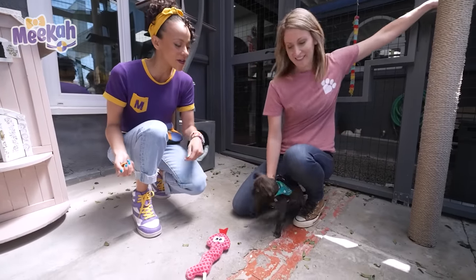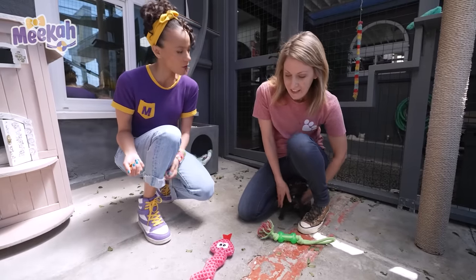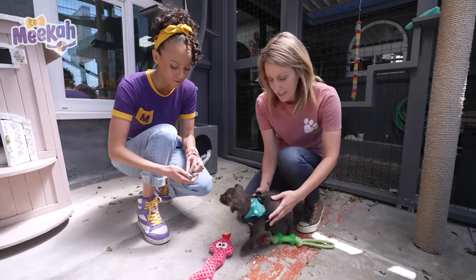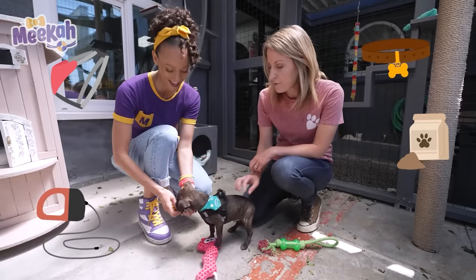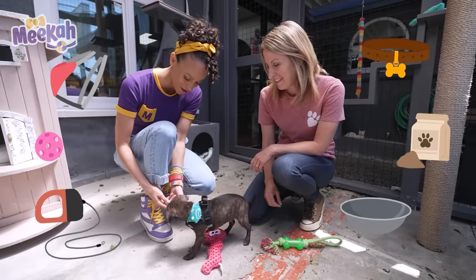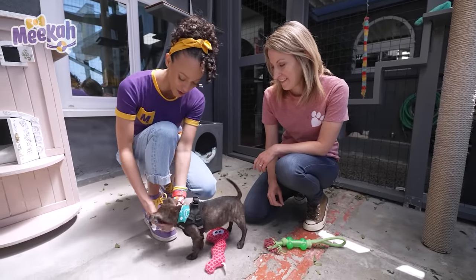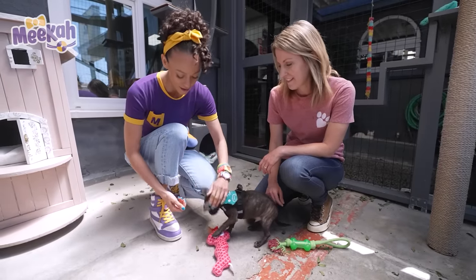So once someone adopts an animal, what do they need to take care of the animal? Yeah, so for dogs, they need a leash, a collar, or harness, food, bowls, and a lot of toys. Whoa. Food, bowls, toys. It's a lot of work to take care of an animal. They need a lot of things.